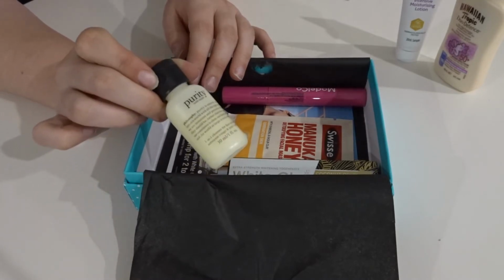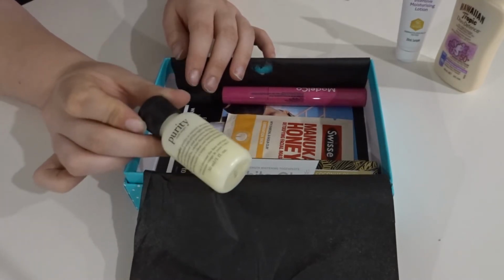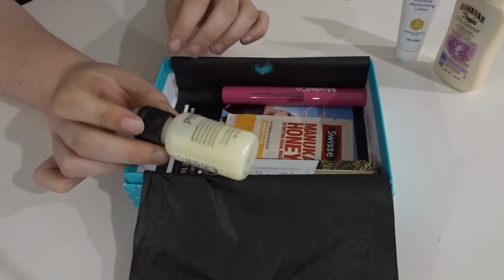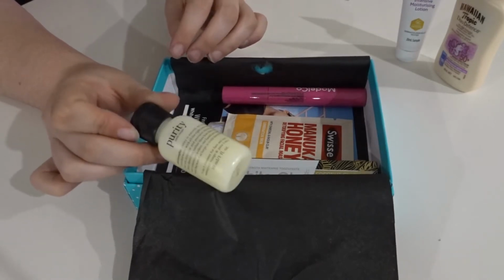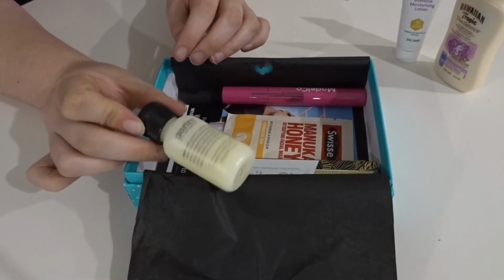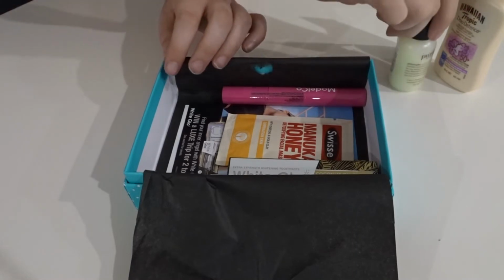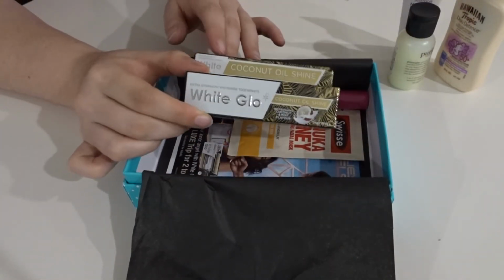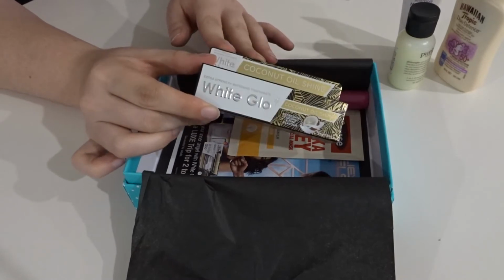I'm actually excited to try this. I have heard nothing but great things about Philosophy, and I've never really tried their products before, so I'm really excited to actually try this, and I need a new cleanser, so this will go straight into my shower, and I'll use this tonight. Woo! I like that product. Next is something we have received in many Bellaboxes before, and that is some whitening toothpaste.